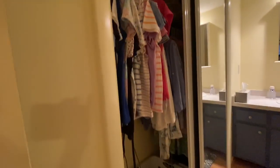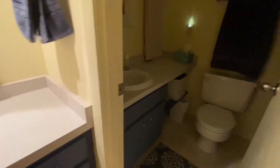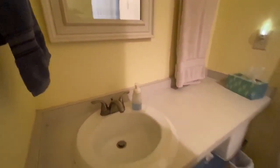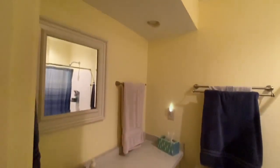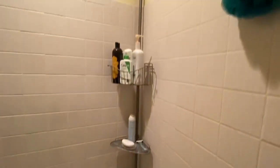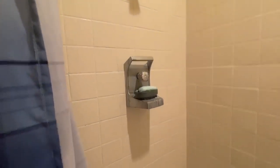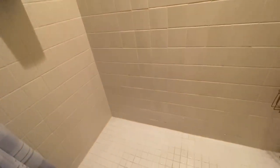Same amount of closet that was in the guest bedroom. You do have double vanities. So one here and one in the toilet shower room. No tub in the master. And I do like to just get a look in these just to see if I see anything funky. The only thing I might possibly see is down there, it may need some recaulking, but that's not too bad.